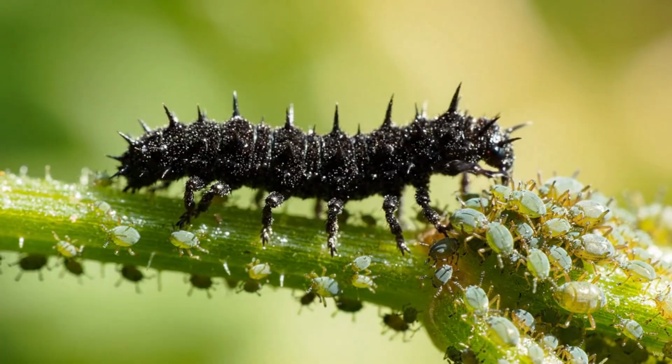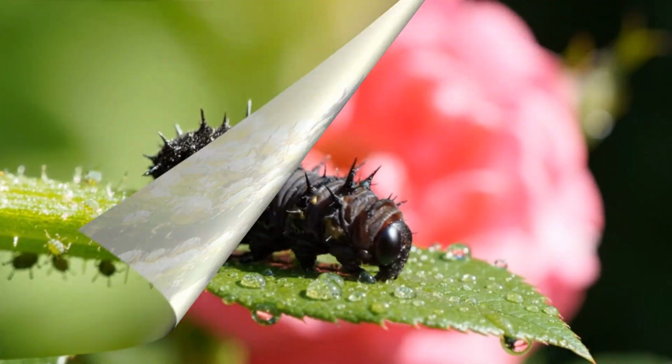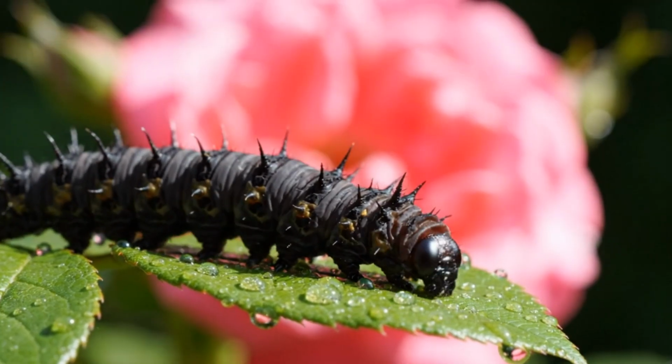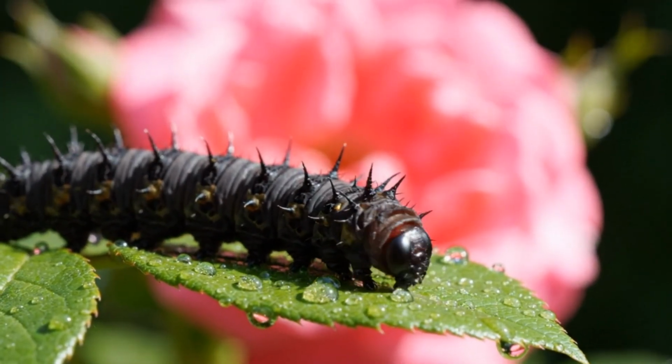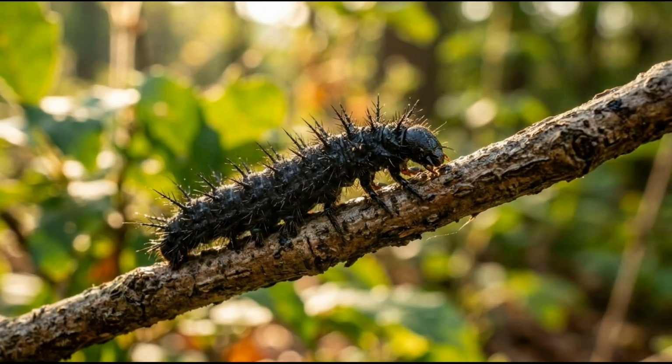You have probably seen it before and tried to get rid of it. It looks like a pest, and it moves like a predator. But if you reach for the pesticide and eliminate it, you will have just destroyed the single most valuable ally your garden has. The one creature standing between your plants and a devastating aphid infestation.